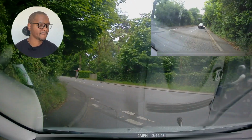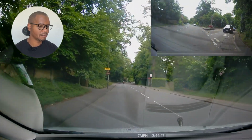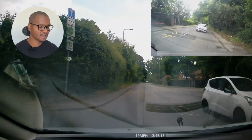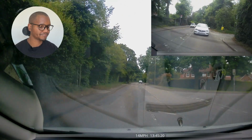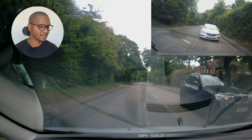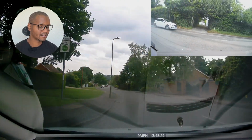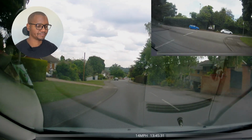that you're going round, and then left at the end of this road. Remember, it's still 30 miles an hour at this stage, and then right. Very well positioned there for that turn, and into the side road.